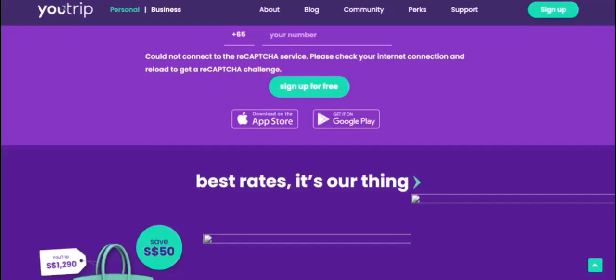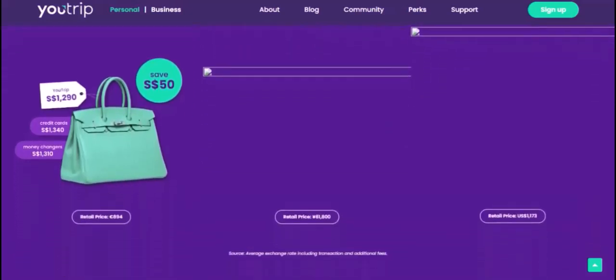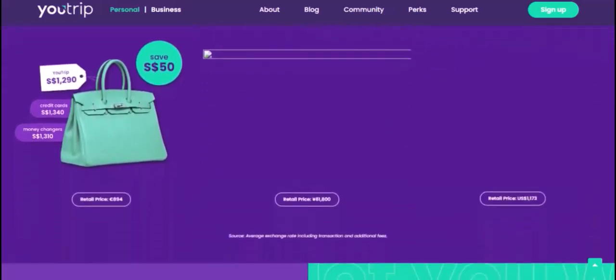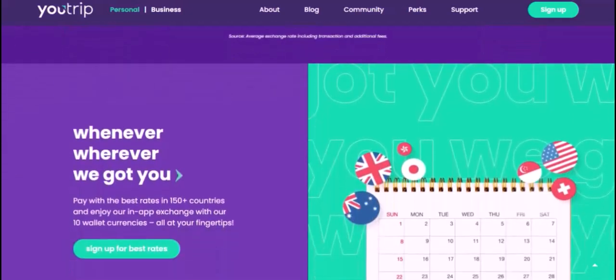Real-world examples. To give you a better idea of just how fast the YouTrip card is, let's look at some real-world examples. Imagine you're in a bustling market in Thailand, trying to grab a bite to eat before the vendor closes. With the YouTrip card, you can make your payment in seconds, ensuring you don't miss out on that delicious street food. Or perhaps you're in a hurry to catch your flight and need to grab a quick coffee. No problem. The YouTrip card's lightning-fast transactions will have you sipping your coffee in no time.